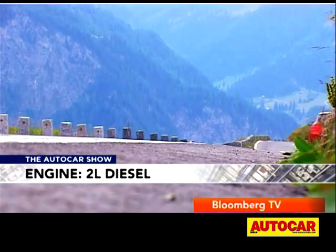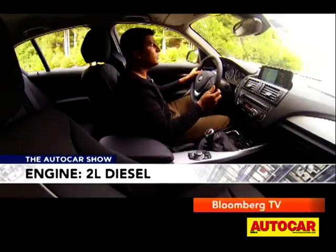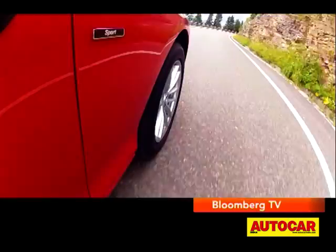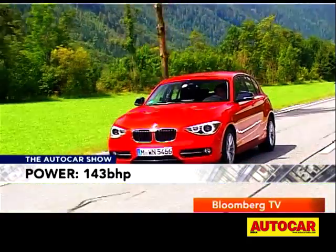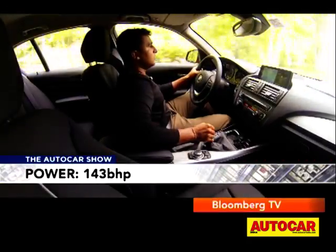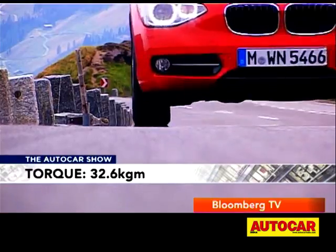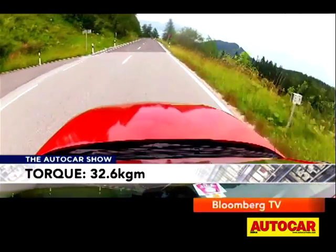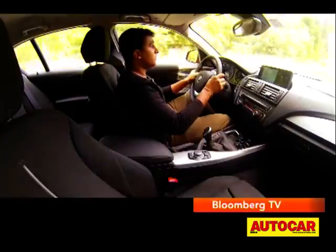Now, the diesel motor here in the 1 Series isn't new to the Indian market. We've seen it in different states of tune in the 5 Series and the 3 Series. Here in the 1 Series, the motor is detuned to 143 bhp and 32.6 kilograms of torque, which is still quite strong for its segment. Now let's see how this motor performs, shall we?